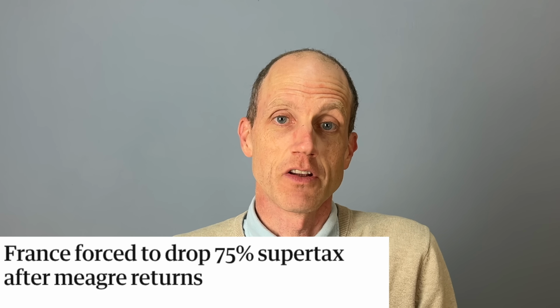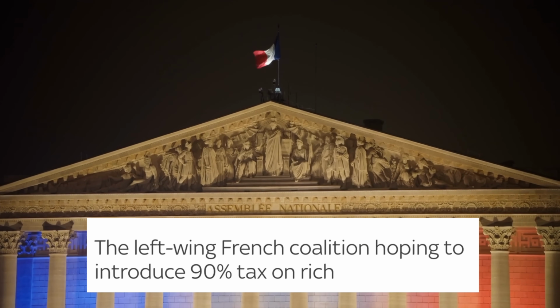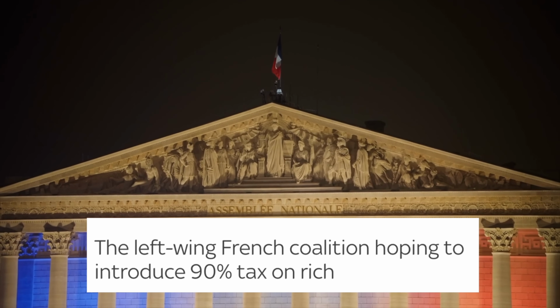Now, when France had an 85% super tax rate in about 2013, it led to millionaires leaving the country to live in places like Belgium, and it was scrapped after a year because it had raised much less revenue than it expected. Certainly didn't help economic growth. Now, after becoming the biggest party in recent elections, the new French Popular Front want to impose a 90% marginal tax rate on incomes over €400,000.